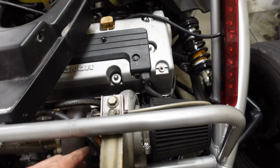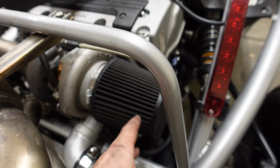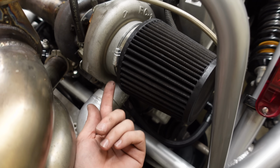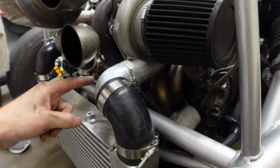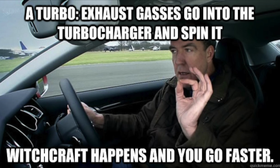So here is the cold side. The cold side takes air in through this air filter, air box, whatever it is on your car. Right here, it's just a Cannon air filter that's just stuck right on it. And then it compresses the air, goes into the intercooler. So the air is coming in there, spins around. This is the magic part of the meme. You've all seen the meme. It goes through the intercooler.